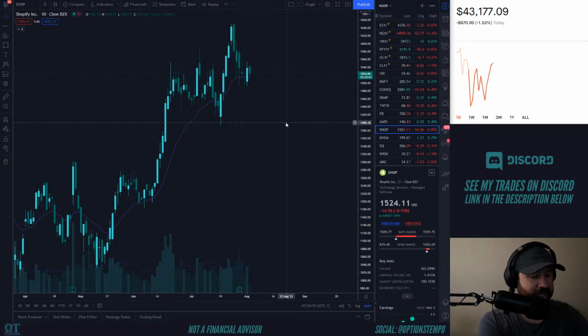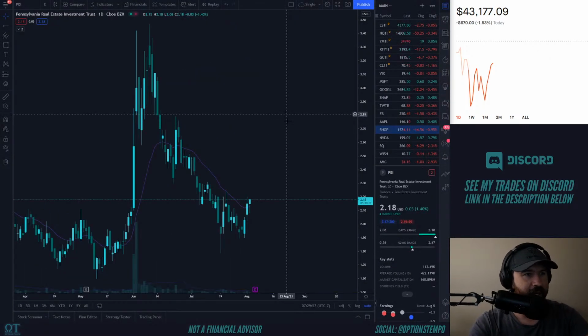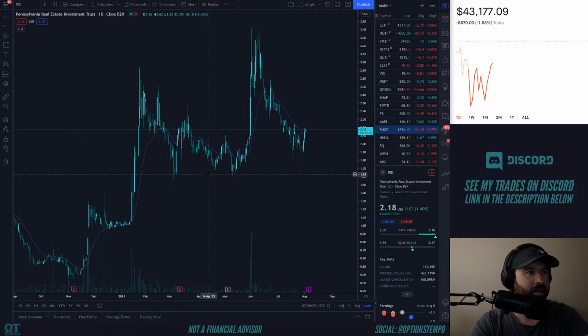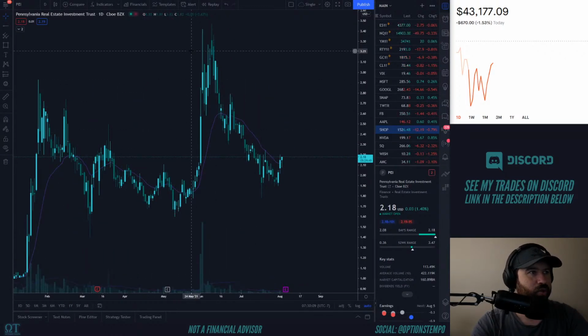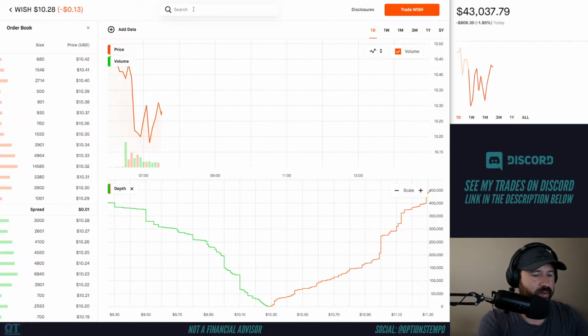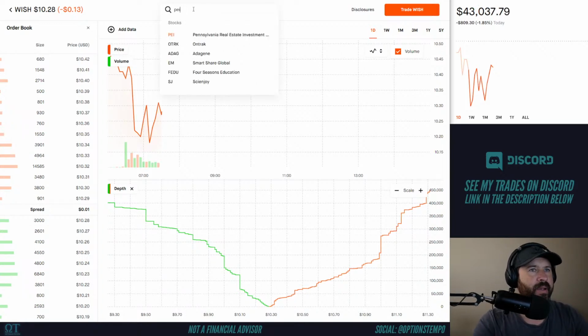I'm not familiar with PEI. We can take a look at PEI. Pennsylvania Real Estate Investment Trust. Oh, this is a REIT. Potentially, we did see two pops here recently. It cooled off, and now we're seeing a reversal. Let's see the level 2 here for PEI.